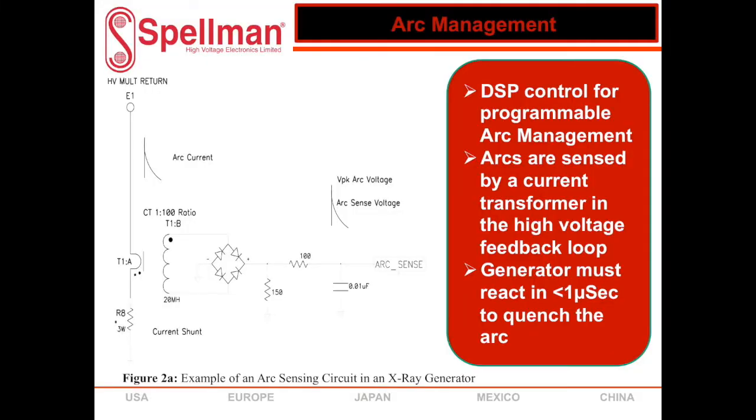Arcs are sensed by a current transformer in the high voltage feedback loop, and then the generator must react to an arcing event in less than a microsecond to quench the arc. If you let the peak arc go as high as it wants to, it could easily damage the tube, so you need to turn it off quickly.